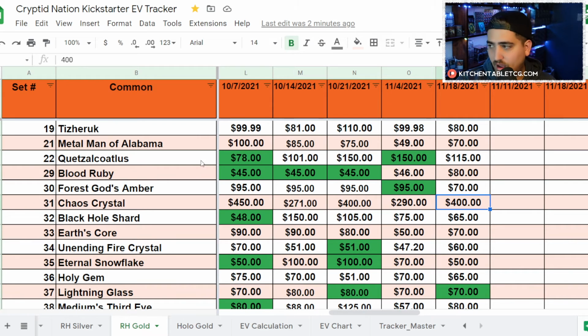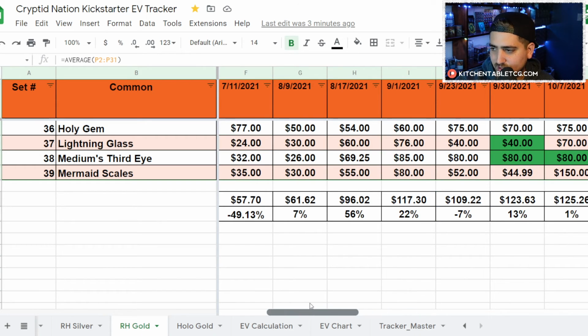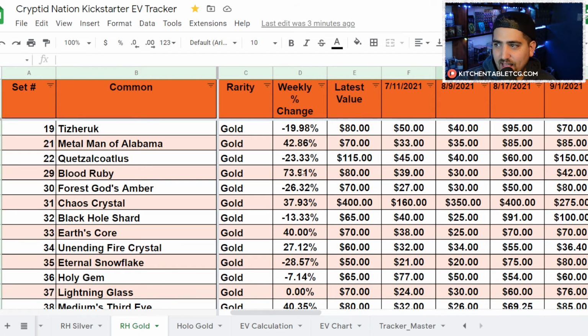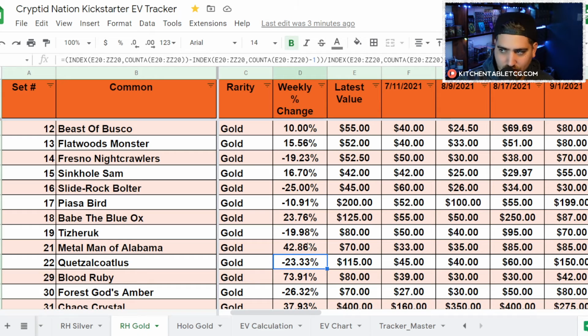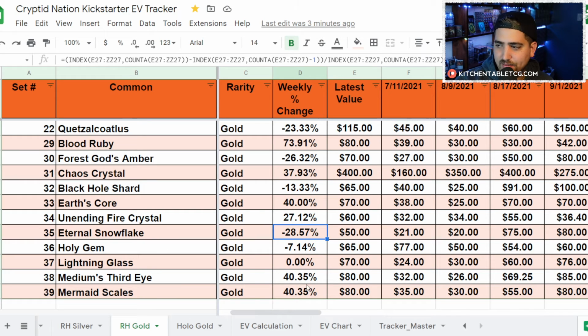What else do we got going on? You've got an average of going up to $113, which is an average of 5%. If you want to see what's moving up and down, we'll move it on over. You can see a lot of fluctuation on these, but the ups are higher than the downs. Like Blood Ruby's up 73%. Quetzalcoatlus is down 23%. So lots of highs that are higher than the lows. Eternal Snowflake's down 28%. Medium Sword Eyes up 40%. Mermaid Skills up 40%. Those are all percentages.